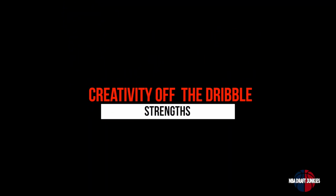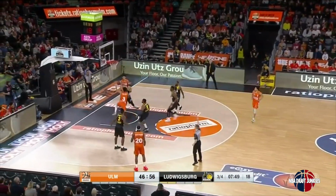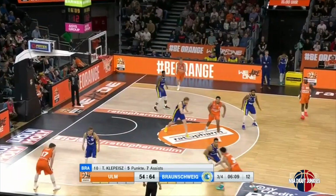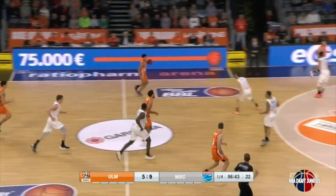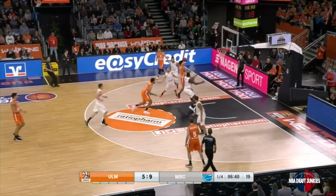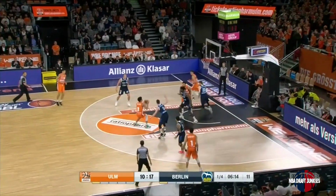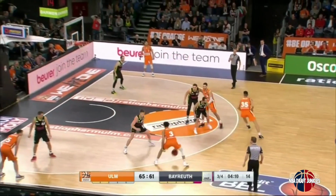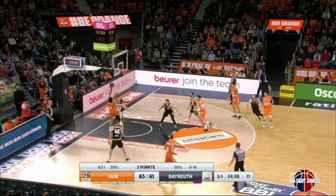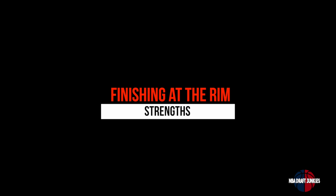His best skill at this point in his career is his passing, but I like his upside and believe he'll be a 20 points per game scorer in his prime due to his good instincts and creativity with the ball. He has advanced footwork, good balance and coordination that make up for what he may lack in elite athleticism. Despite not having an explosive first step, he manages to get to his spots with his crafty ball handling. He has an array of crossovers, hesitations, and change of pace moves that he uses to beat defenders to the rim. And now, let's talk about Killian's finishing at the rim.